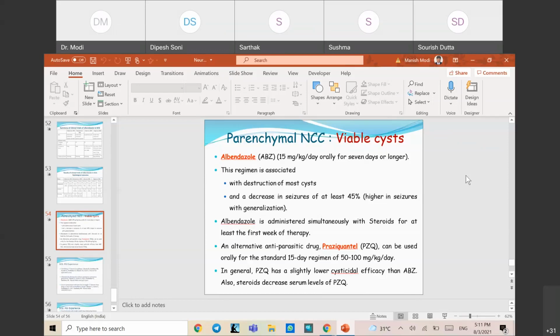Our regime is that for the initial 15 days, one day prior we start the steroids and next day we start albendazole for 14 days. And then we rapidly taper it off over the next 4 to 6 days. So for 15 days, we give 1 milligram per kg, and then for the next 2 days we give half the dose, and then 10 milligram for 2 days, and then we stop it. That is how we have been using it in most of our patients, and that is how we conducted a randomized trial also.